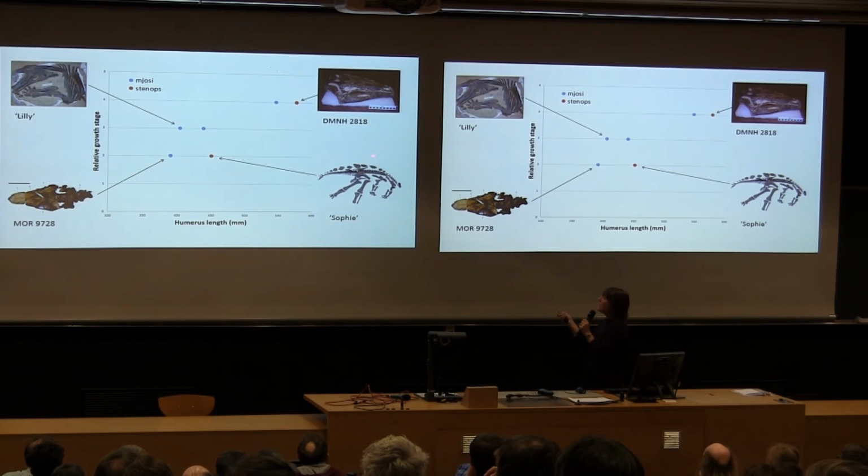Also, this is a specimen of Stegosaurus stenops from the Denver Museum, and it's quite a large one, and that also had an external fundamental system. So what you can see here is that, admittedly, I don't have an enormous amount of data. But when one works on stegosaurs, you work with what you've got, and this is it, basically. So this is what we're working with.